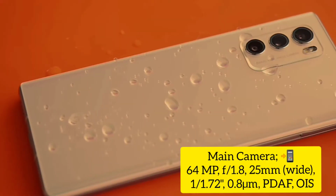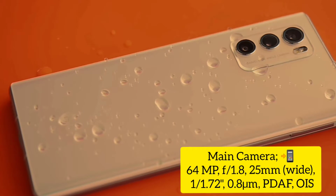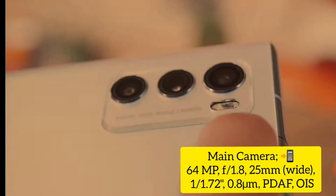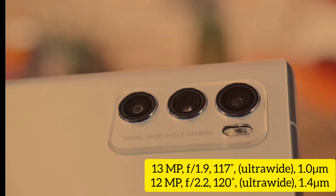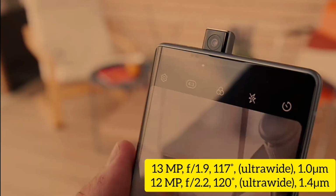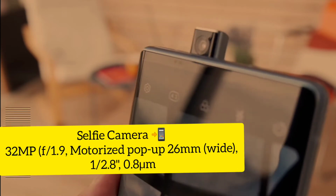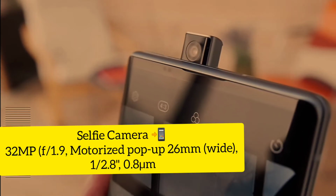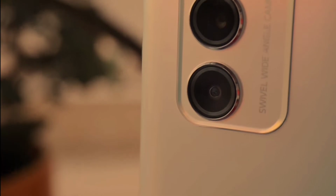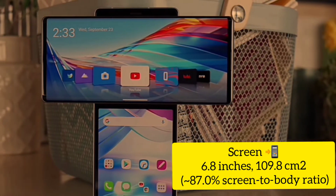So it has an IPX4 water protection plus a 64 megapixel main shooter, a 13 megapixel ultra wide camera, and a second 12 megapixel ultra wide camera rotated sideways. The second ultra wide is an action camera that allows you to hold the phone by its bottom half while recording video. And the special selfie camera, it has a 2 megapixel motorized pop-up. More interesting, however, it is a triple camera setup.